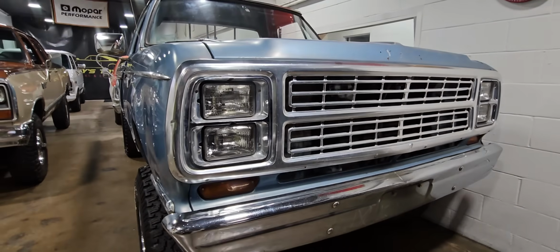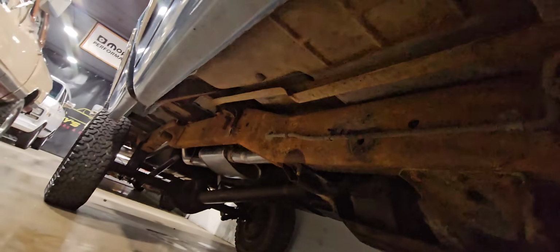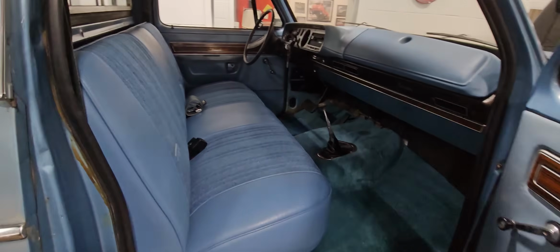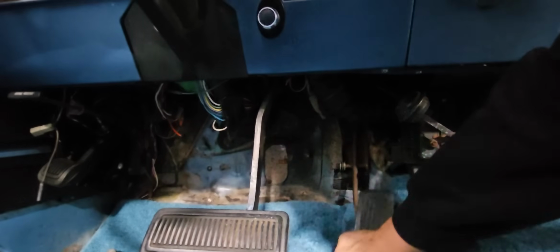The grill and front bumper, they're all nice. Body's straight on it. It's got a brand new Rough Country 4-inch lift on it. New exhaust. It's a really clean truck. She's solid. Beautiful interior. Fired up. Oops.